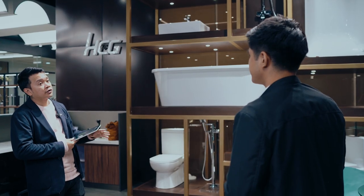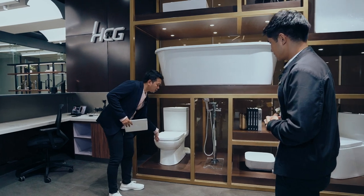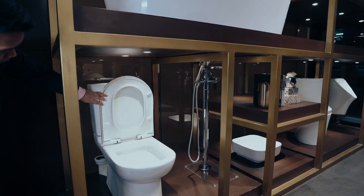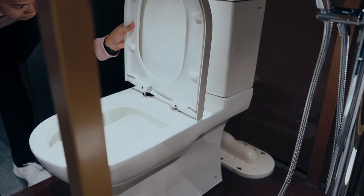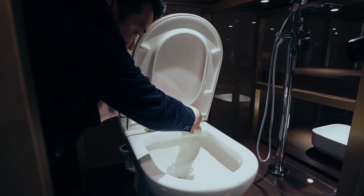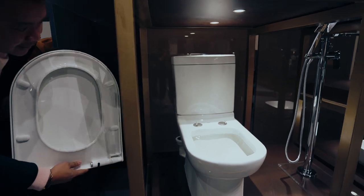For residential, sir, it's our Eton series. The classic. This is our classic bestseller, even in condominiums, sir. Let me show you the function of the seat. Just press it here, and you can pull it out. It's easy, and you don't need tools. Usually you need tools to fix that, right? So, there.